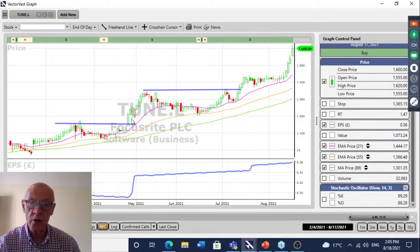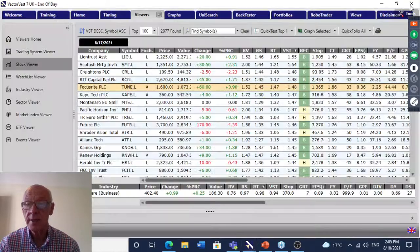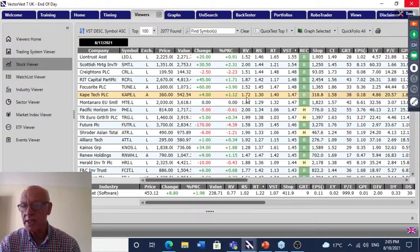You can certainly look for swing trade entries, but in this particular methodology, we're going to do our best to try and ride these big trends. Okay, so I hope maybe somebody got that based on that essay that I wrote in the middle of last week. It's gone from 14 to 16 since I wrote that. So Cape Tech is another share. Cape Tech's RV is 1.72.